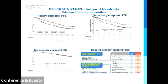The median follow-up was 70 months, and the primary endpoint of PFS was met. The secondary endpoint of time to progression was met. The OS showed the median not being reached in either of the arms of the study at the 70-month mark. So we need to continue to follow this carefully.